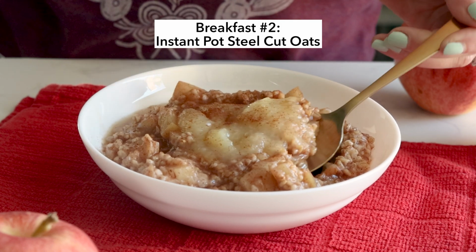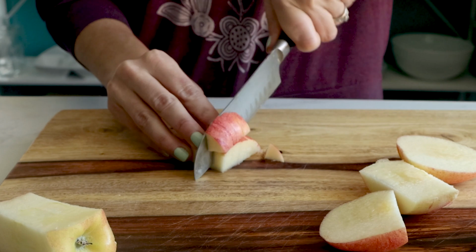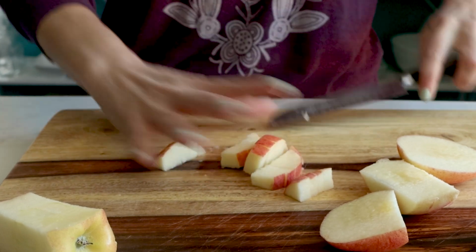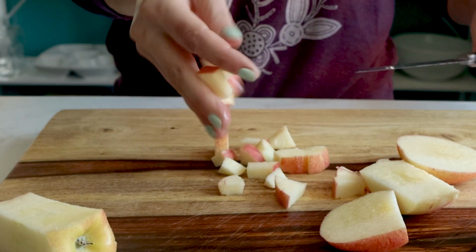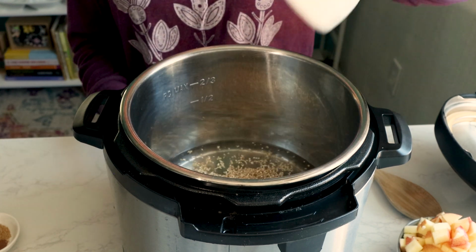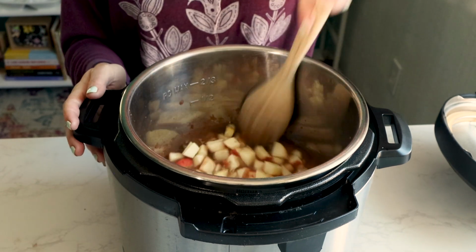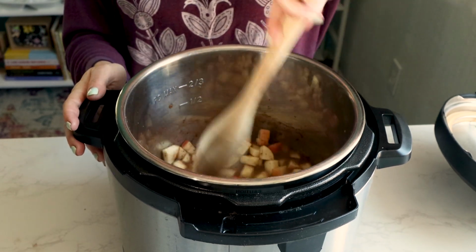The second breakfast is Instant Pot steel-cut oatmeal. This also uses apples, which keep for a long time, so I like to stock up on those when they're on sale. Add some water to your Instant Pot along with steel-cut oats and lots of spices. Add the apples and stir everything together, then cook it at pressure.